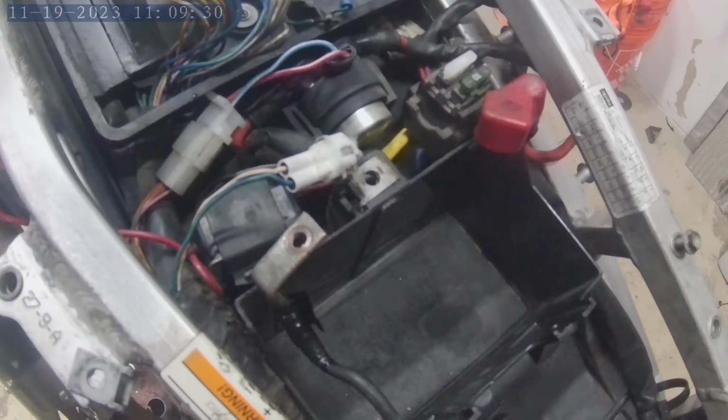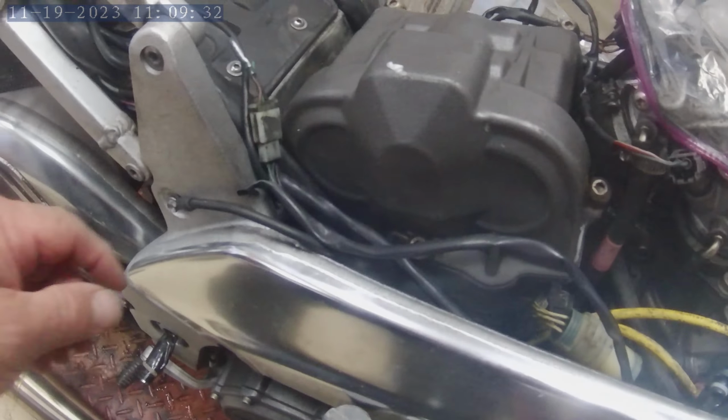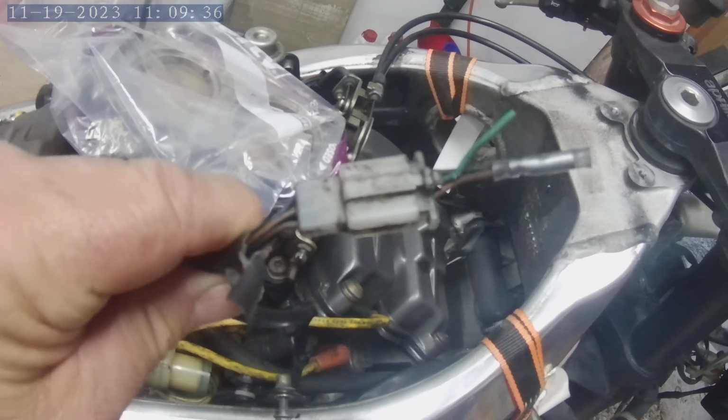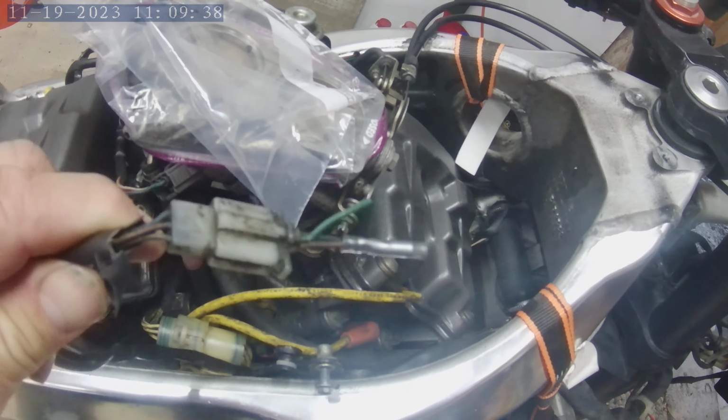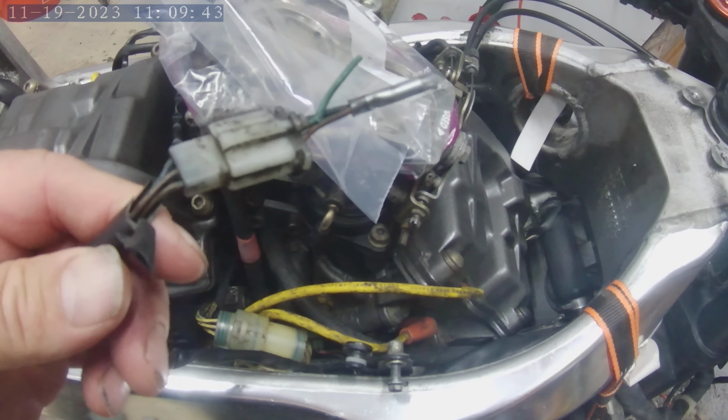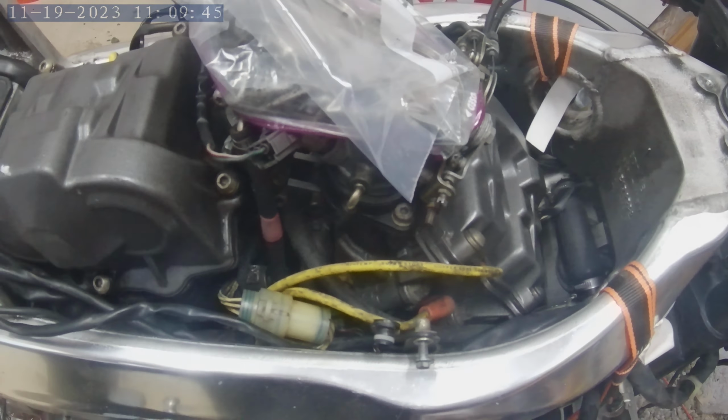So there's the electrical there. Have no idea what this went to at some point. I'm thinking maybe that's the kickstand. Not sure.